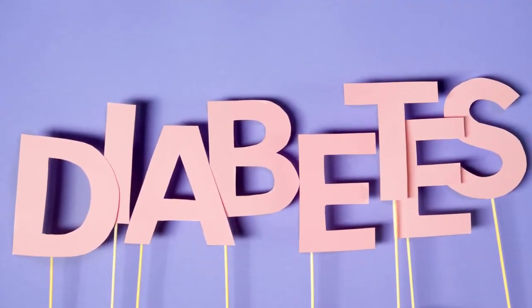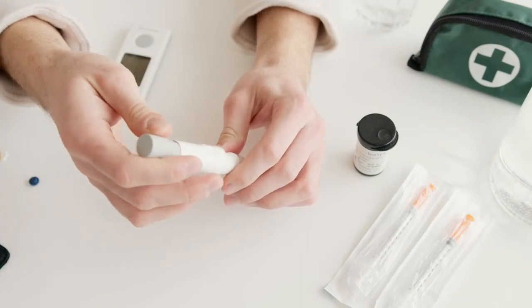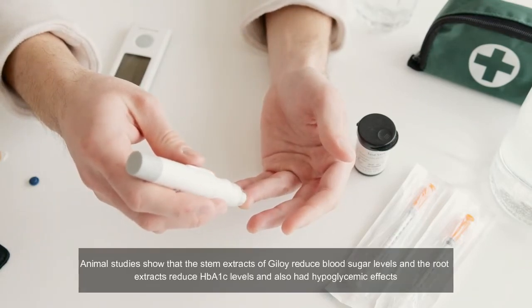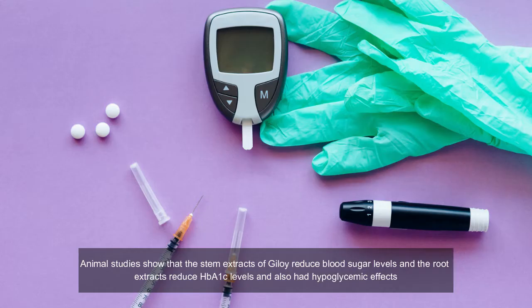1. Diabetes. The alkaloids, tannins, glycosides, flavonoids, and other chemical constituents of the plant exhibit anti-diabetic activities. Animal studies show that the stem extracts of giloy reduce blood sugar levels and the root extracts reduce the HbA1c levels and also had hypoglycemic effects.